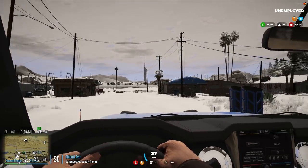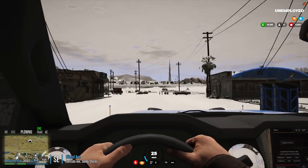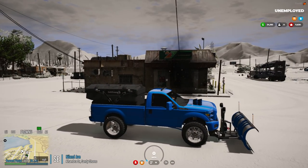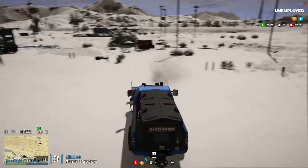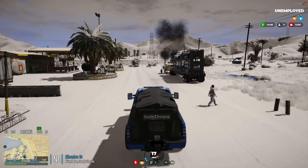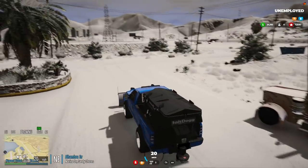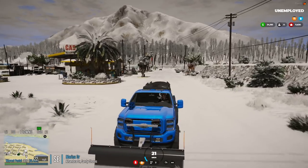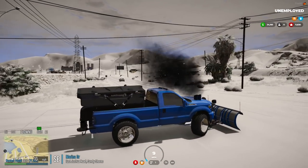I love the dual hood stacks on this thing. It's awesome. Woo! America! Rock and roll! Ooh, look at that. Someone's got a car trailer there. What kind of cars they have on it? Don't pull up in front of me. Ooh! Very nice. When I turn the horn on, my yellow light bar likes to come on.